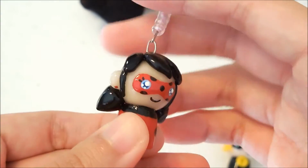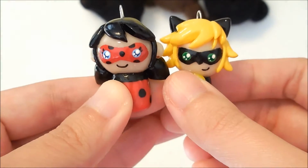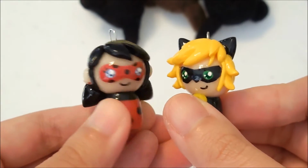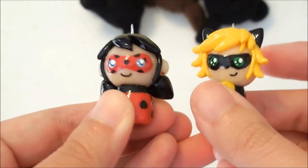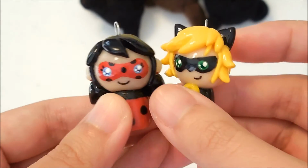And the great thing about this cartoon is the choreographed fighting styles. It's a lot of hand-to-hand choreography fight styles, so it's really good animation. I would highly recommend watching it.